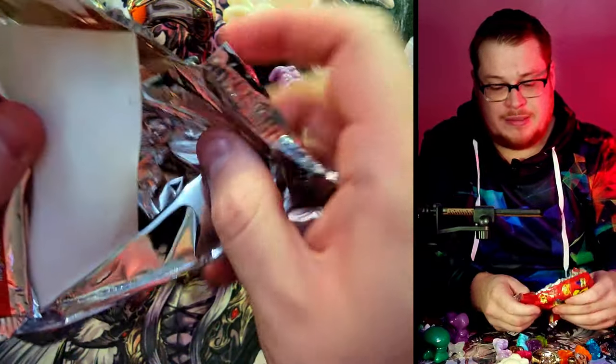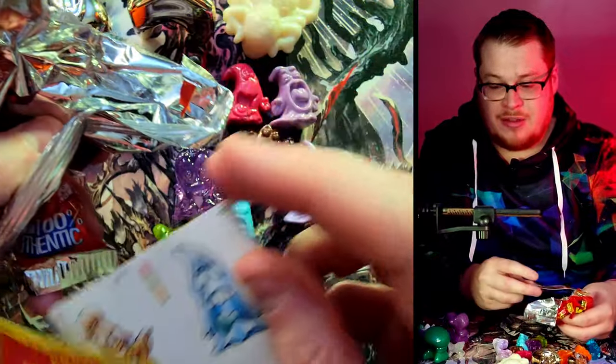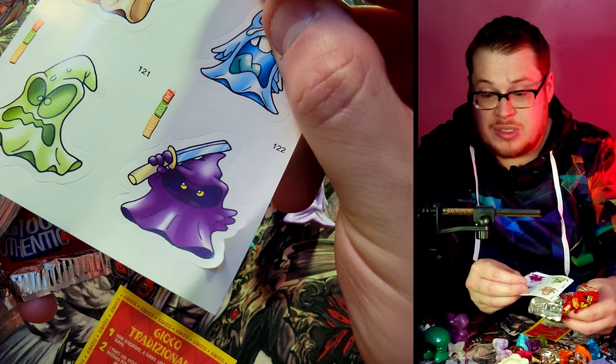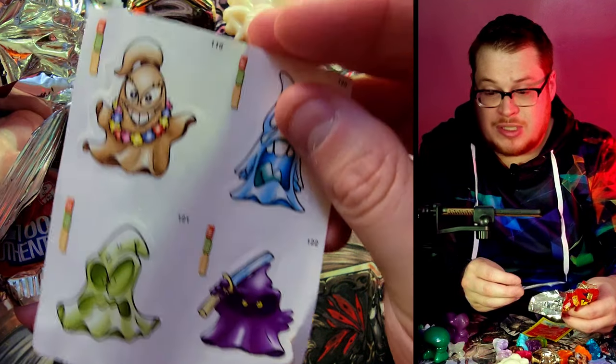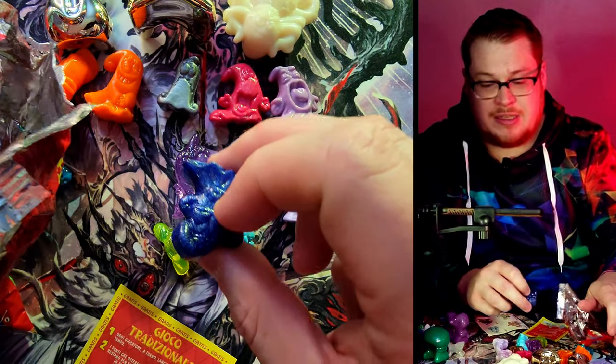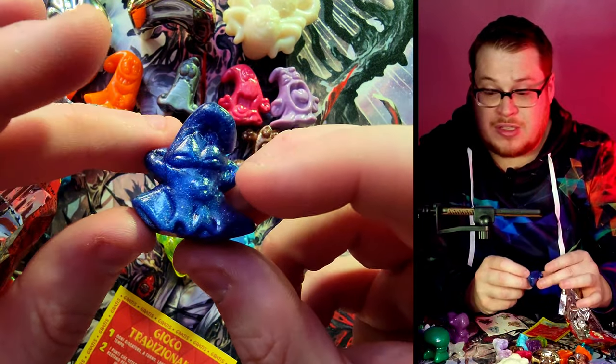Come on now. Here it is. Oh, let's not reveal. Let's take a look at the cards. All right, we got some ghost cards. Look at the freaking ninja ghost. A freaking ninja ghost. That's so awesome, man. All right. Let's take a look here. I gotta set this down. And we'll take a look at our first ghost.